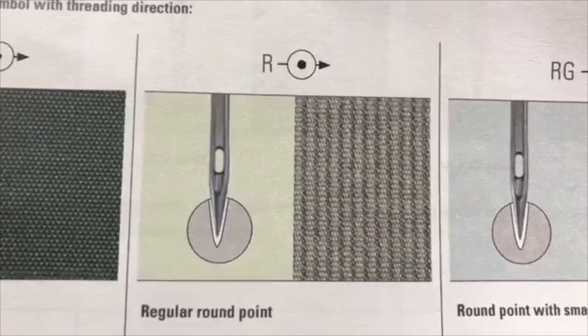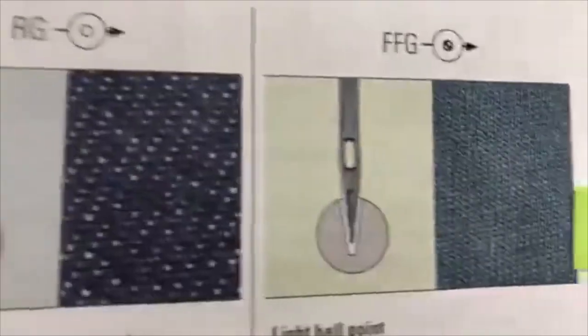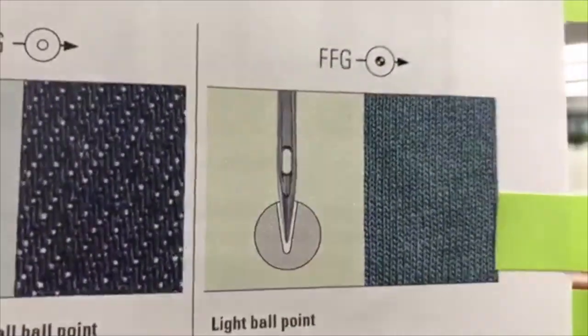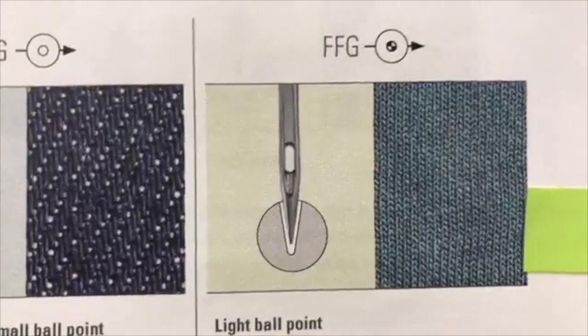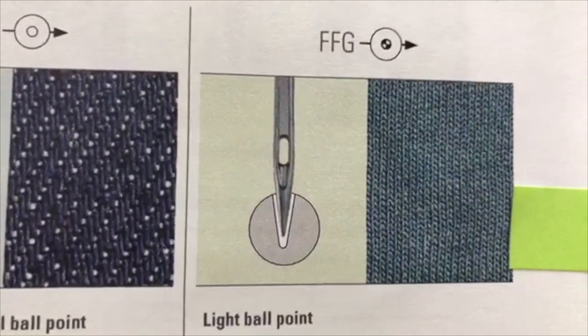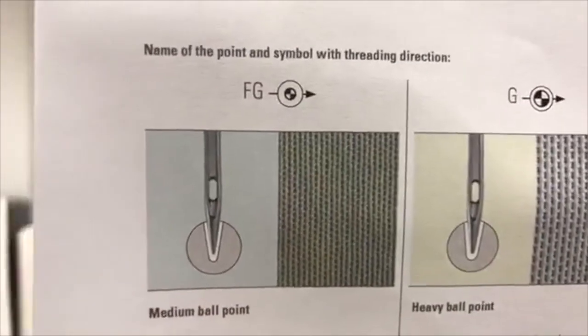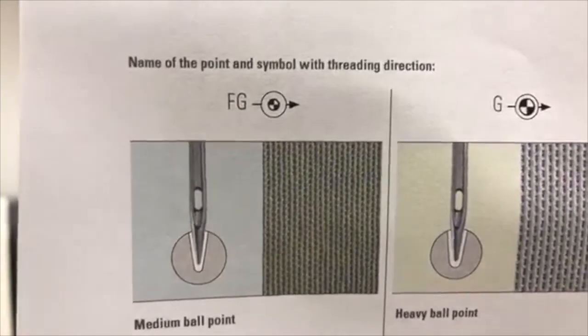The next needle that we're showing you, we don't carry this one, but we want to let you see it, is the FFG-SES. That's called a light ballpoint, and that's really for light knitted fabrics, synthetic fabrics, stuff that doesn't really have anything on it. The next one is, of course, flip the page. This is our ballpoint that we sell. It's the FG-SUK. Now that's a medium ballpoint.